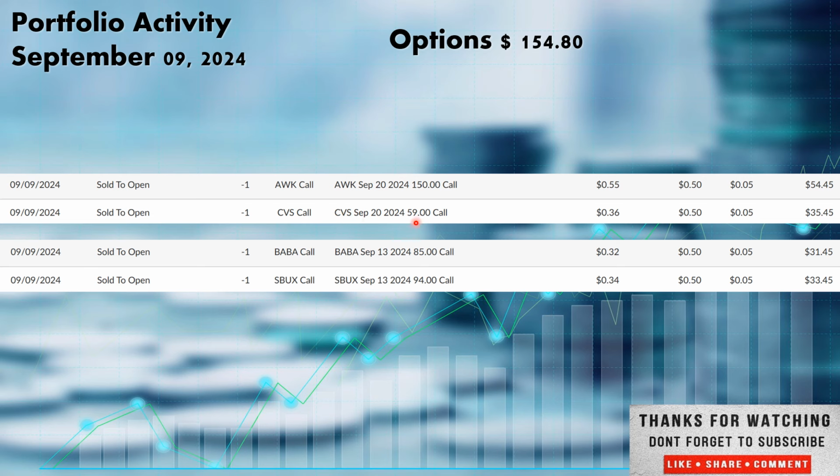With a 59 strike price, so it's got to be $59 or above. Then it would be called away. If it's under 59, we keep this and we keep the premium. $36 or 36 cents per share. After fees amounts to $35.45. Now the next tranche, all of them again bought on September 9th.